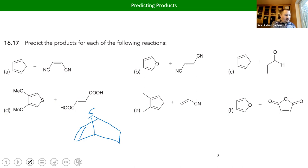And then on the dienophile, we had two methoxy groups. And those don't have exo versus endo, right? Because the carbons that they're attached to are sp2. They're attached to that remaining alkene group, which means there's no up or down. That's a more or less planar carbon that they're attached to.